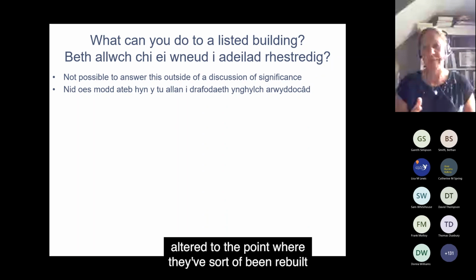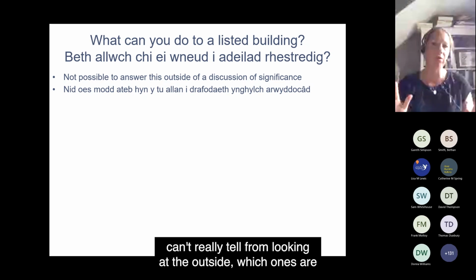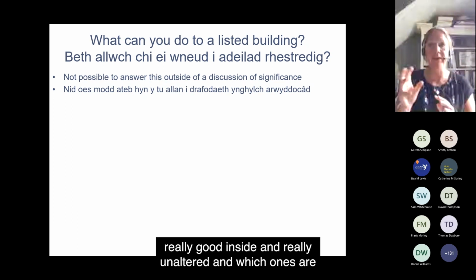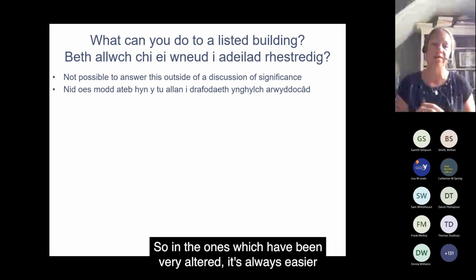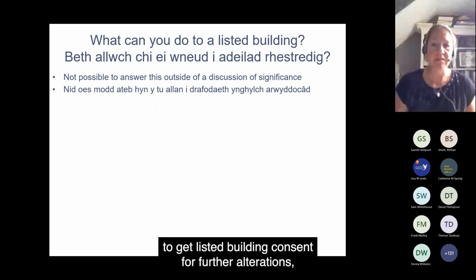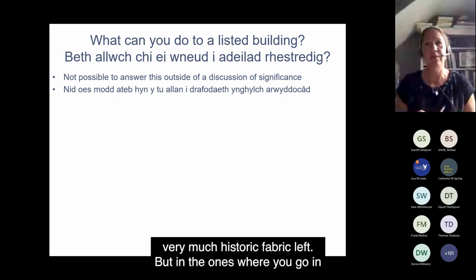So some of them have been very, very altered to the point where they've sort of been rebuilt behind a retained facade. So walking down the street, you can't really tell from looking at the outside which ones are really good inside and really unaltered and which ones are actually lots of concrete and steel beams. So in the ones which have been very altered, it's always easier to get listed building consent for further alterations, particularly to the upstairs floors if there's not very much historic fabric left.